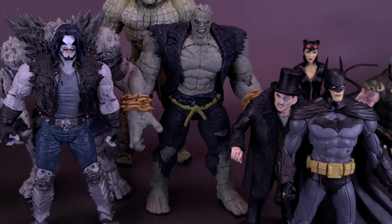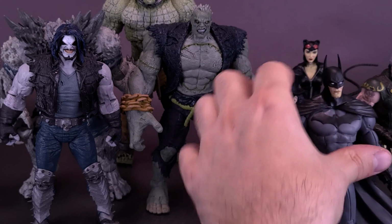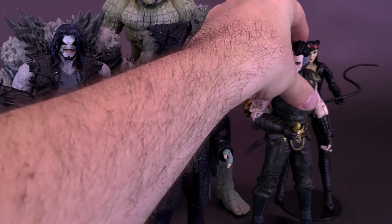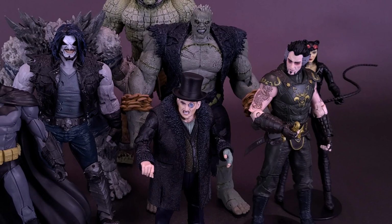Here's what he also looks like next to Killer Croc. Now maybe we can bring Batman over. Bring over Penguin. Bring over Ra's al Ghul. So Solomon Grundy in this case is a character that's shorter than, say, Killer Croc. He's about the same size, maybe just a tad taller than Destroyer and Lobo, but he's a good-sized build-a-figure that at least is rewarding.